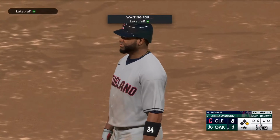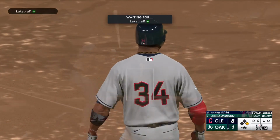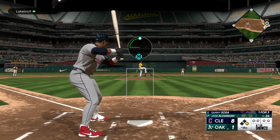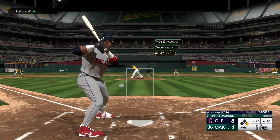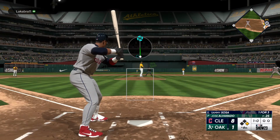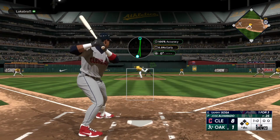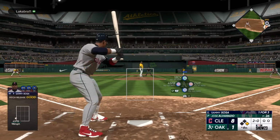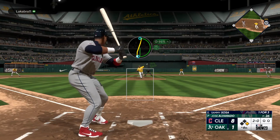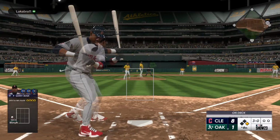Having himself a really nice game at the plate. 112 miles per hour. The ball seemed to explode off the bat right there. He put everything together on that swing, so that's one of those knocks that feels a little extra sweet. Sosa stands in now, looks at that one inside. And now 2-0. That one missing inside.